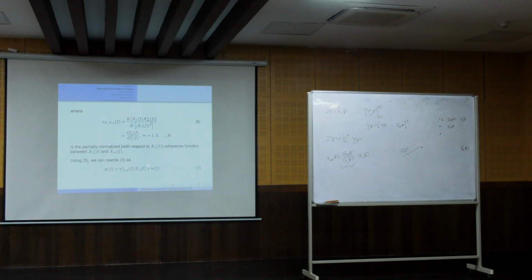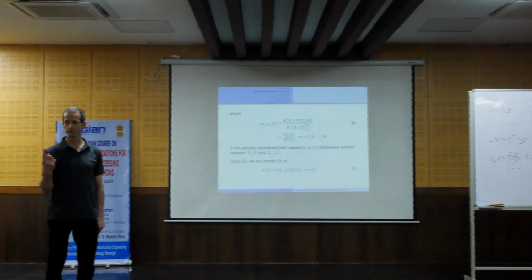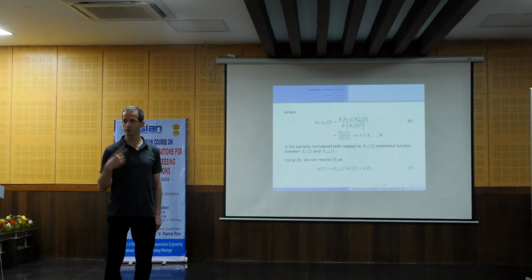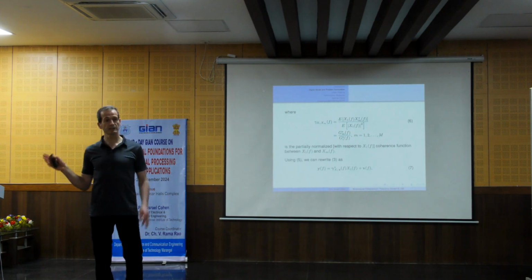Now we want to estimate a scalar x1 from a vector of length M. When did we do that? When did we learn how to estimate a single component, a scalar, from a vector, using a vector linear filter? It's similar to what we did, single channel in the time domain. The only difference is that with the single channel in the time domain, everything was real. Here, it's complex. But it's similar to what we studied, okay?